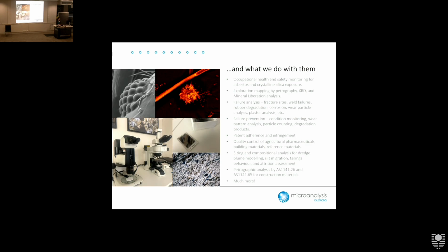And sizing, we do sizing and compositional analysis for things like dredge plume modelling, silt migration, how tailings will behave. I believe these are our NATA accredited petrographic analyses, AS 1141.26 and AS 1141.65 for construction materials.